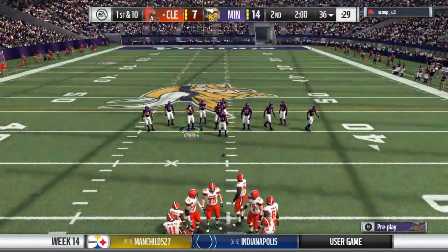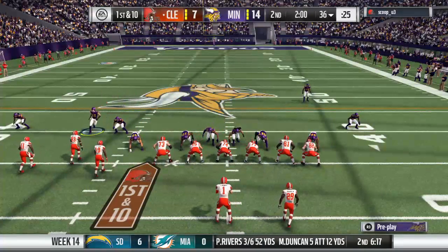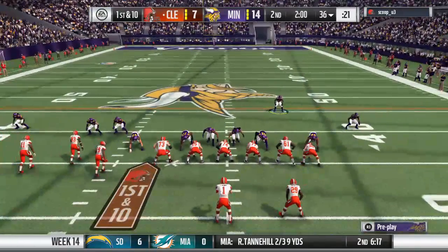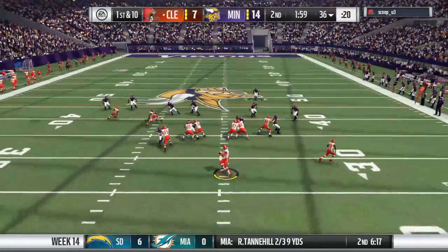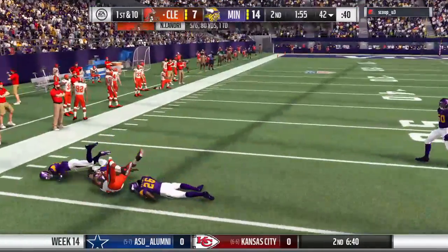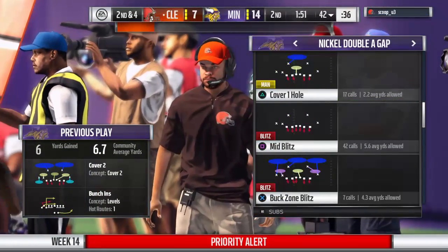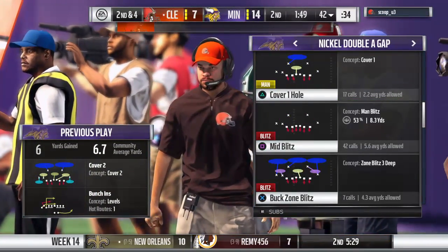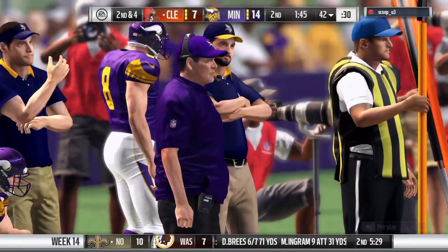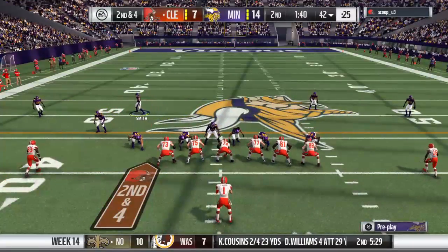Offense comes to the line now, 1st and 10. Throw here out of the gun. The throw to the left side, caught by Coleman. A gain of 6 there on first. Completed pass play. Now let's see if they go back to the air or to the ground.